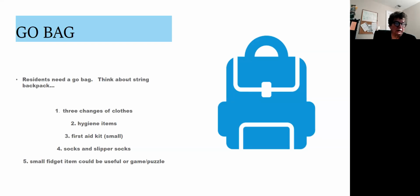You need a hygiene kit in there with essential hygiene. A small first aid kit would be good to have. And basically I keep in there wound washing, some Band-Aids, some small ones and medium ones, and a roll of an ACE wrap type roll. So a small first aid kit. Socks and slipper socks to help keep people's feet warm, and then something for them to do. And so we've been doing some small puzzles, some little books, some fidget items, different things in different communities, trying to put something together to keep them occupied for at least 45 minutes to an hour while you get reorganized.